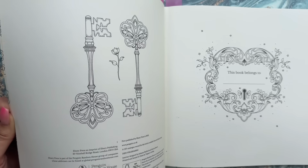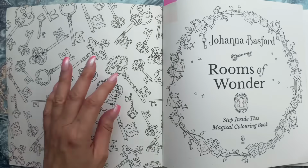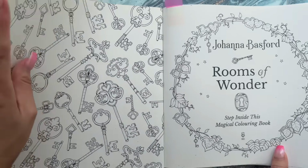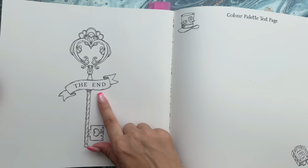Yeah, and then we've just got the book belongs to, those are all keys. I'm not going to do the inside covers. I'm not colouring the covers at all, but we do have the end page too.